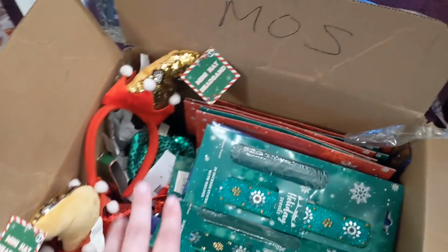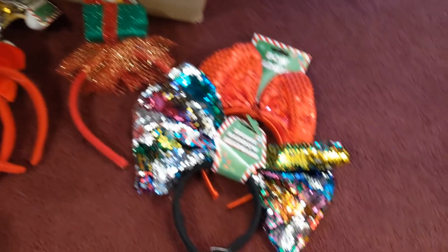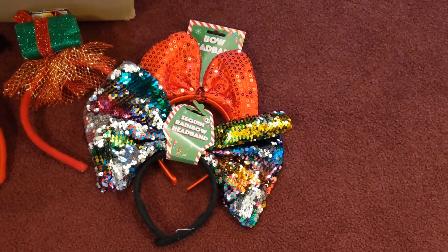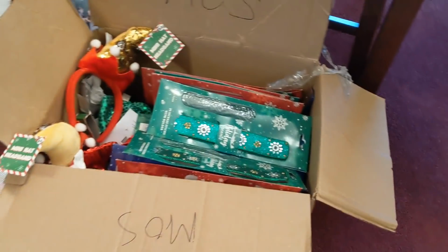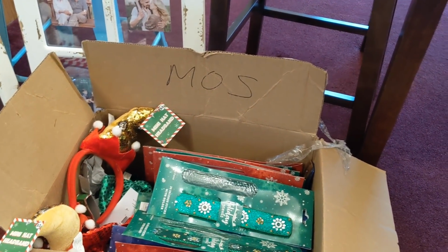And then underneath that is tons and tons of little mini Christmas headbands. Here's a few just as examples. There's some hats, some presents, and these giant bows, which technically don't even have to be Christmas. They're just cute. Those could be good for Halloween, too. So that's what that box is filled with. And these all say MOS. If you guys know what that means, I'm not really sure, but that's what they say.